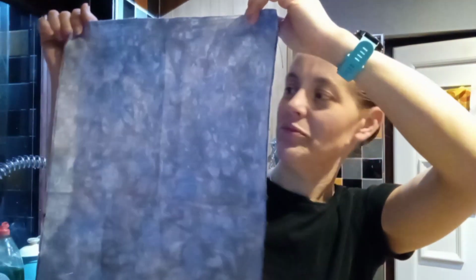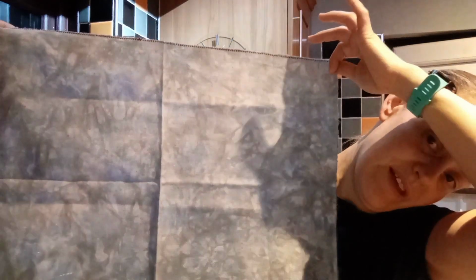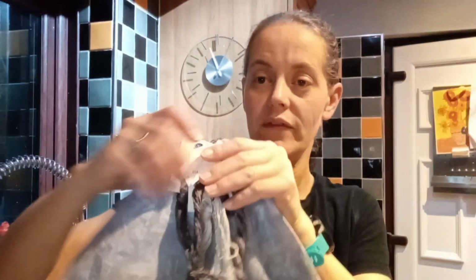Really pretty. It was a lilac with navy blue speckles on it originally. The speckles are still on it, but it's no longer lilac, thankfully. And it's that colour. And I'm going to be using a whole pile of things to stitch with, and I'm just going to decide as I go along what I'm going to do.